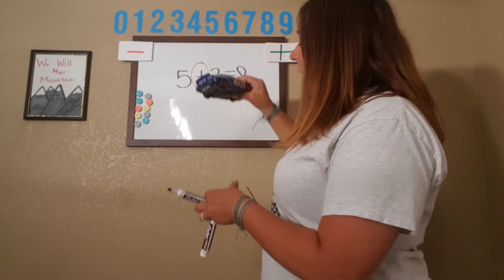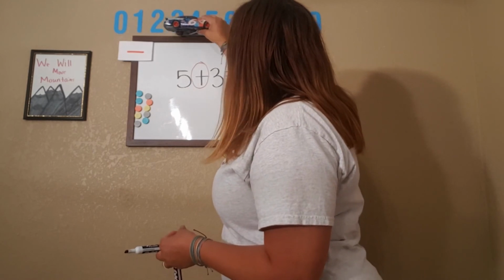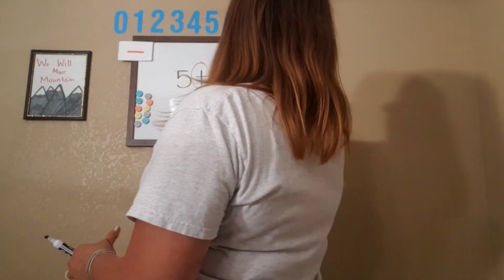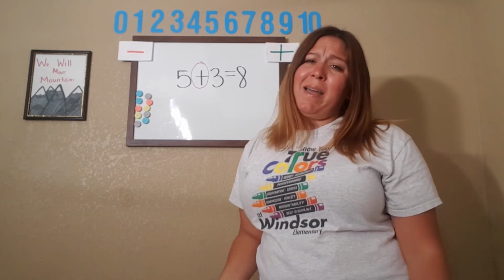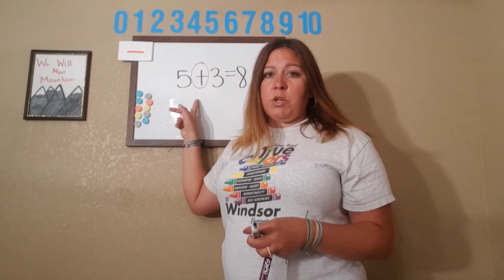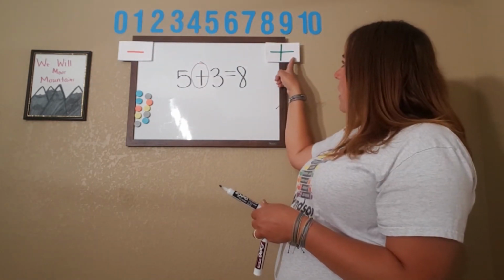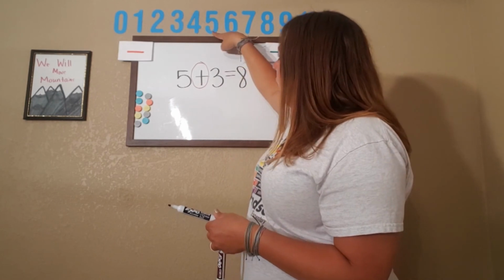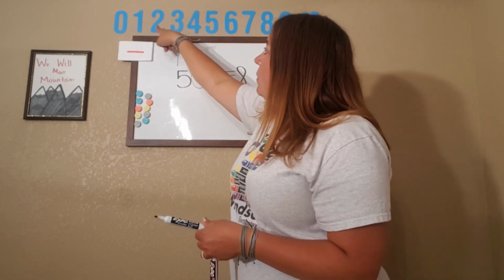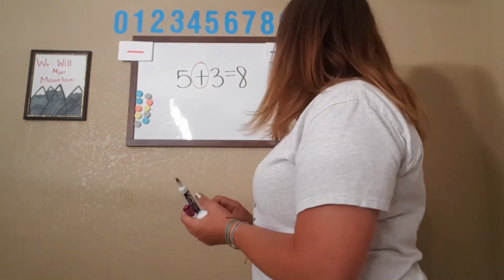I started at 5 and I drove back 3. Whoops. 1, 2, 3. I got 2. Guess what? My car was spinning out of control. It crashed on 2, but that's not the right answer. So just remember, the very first step to any addition or subtraction problem is circle that sign, because that's going to help you remember to go this way or to go this way. If you see the addition sign, you should start on 5 and count up 1, 2, 3 instead of back 1, 2, 3. Make sure your car is driving the correct direction. Otherwise, you're going to spin out and crash out of control.